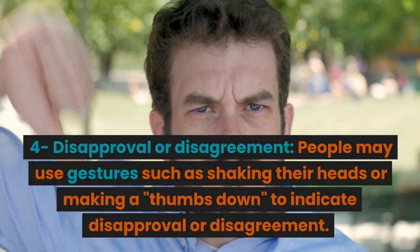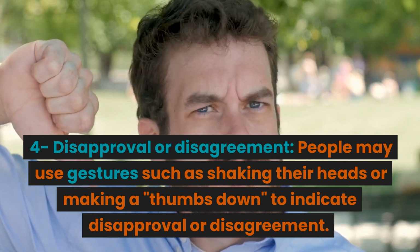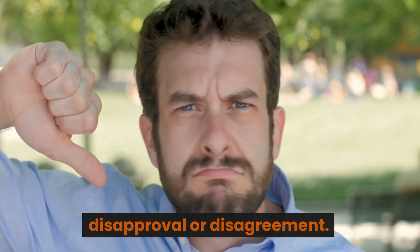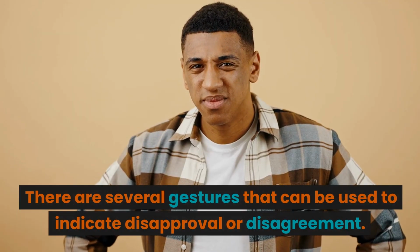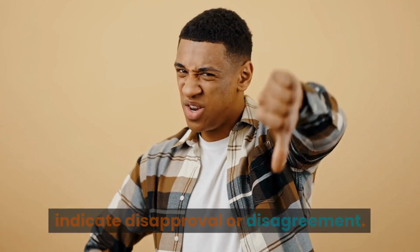4. Disapproval or disagreement. People may use gestures such as shaking their heads or making a thumbs down to indicate disapproval or disagreement. There are several gestures that can be used to indicate disapproval or disagreement.